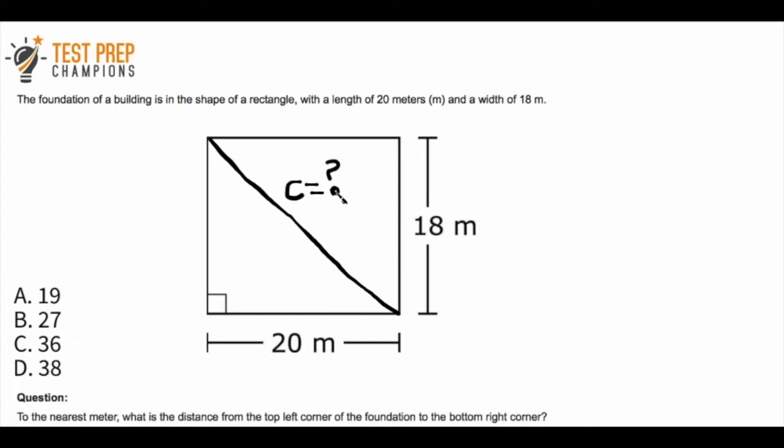Now, why am I calling this portion here C? Well, you may or may not have realized that what we're dealing with here, all right, is a right triangle. So we cut this, it says foundation is the shape of a rectangle, and we're given this little box type thing down here. And this is a big kind of hack to math on the GED.